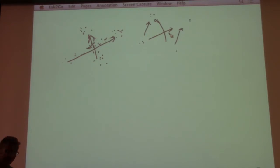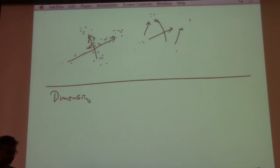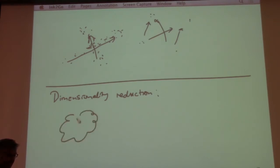So the question that you can ask is, if you go to what's called the problem of dimensionality reduction, can I go from data living in a high dimensional space to data living in a low dimensional space?